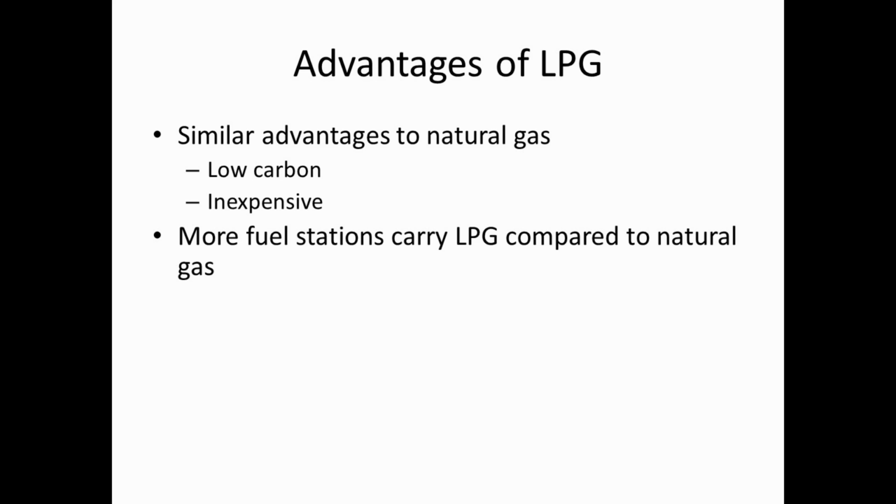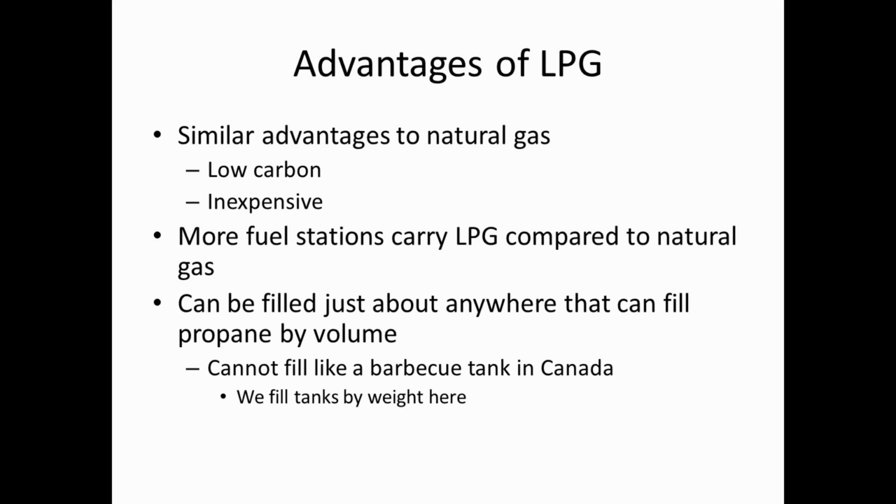A lot of places that fill vehicles with propane have their own dedicated pump. Kind of looks like a gasoline pump, but a little bit different. And like I said, it can be filled just about anywhere that can fill propane by volume. Here in my native country of Canada, we fill our barbecue tanks by weight. So you can't fill a propane-fueled vehicle like you can with a propane fill. It doesn't work here. You're just not allowed to. Propane's got a much higher octane rating than gasoline as well.